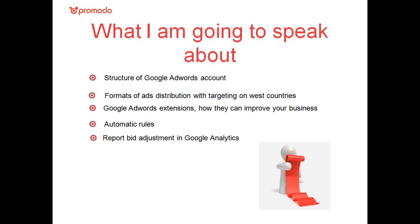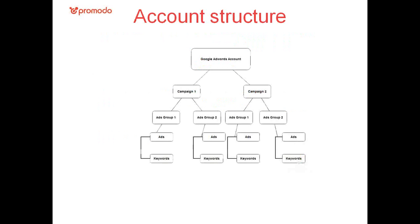So I will start from the first point. Account structure. A general account consists of the main part, so it is called the heart of the account. It is the account of Google AdWords, which you can divide into campaigns, groups, ads, keywords. Each campaign should be relevant to a separate site category, as well as groups, ads, etc.